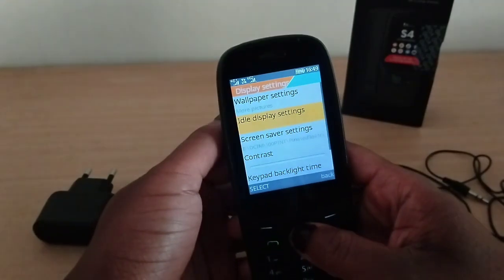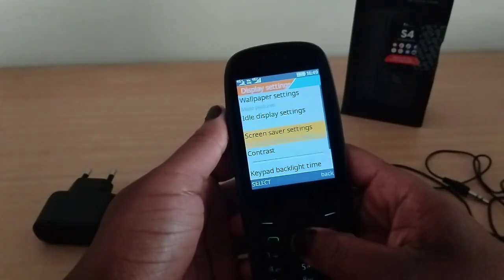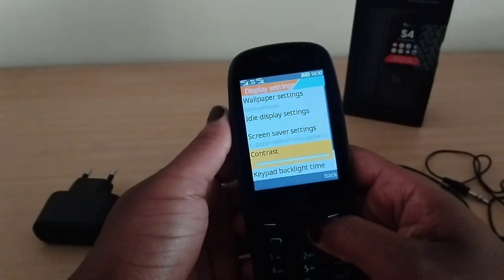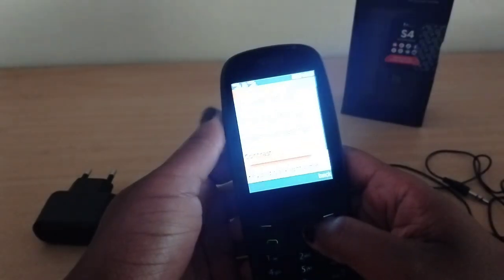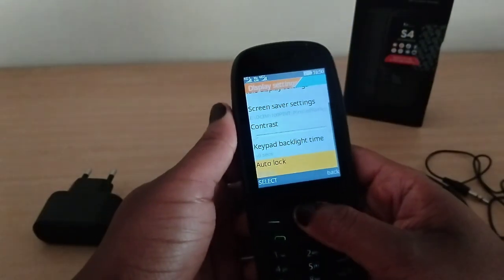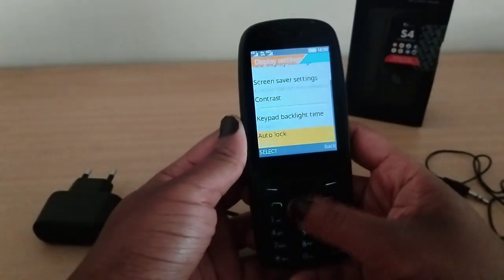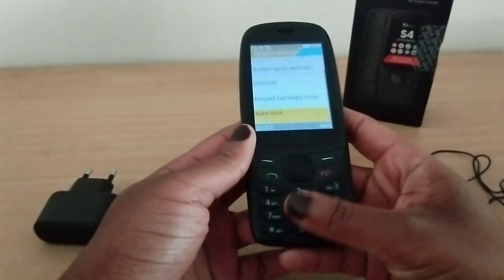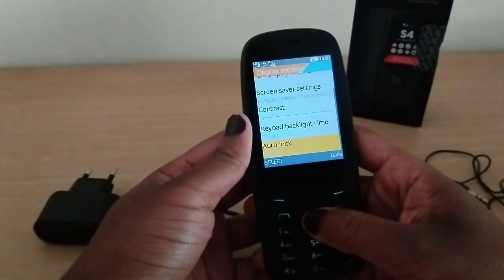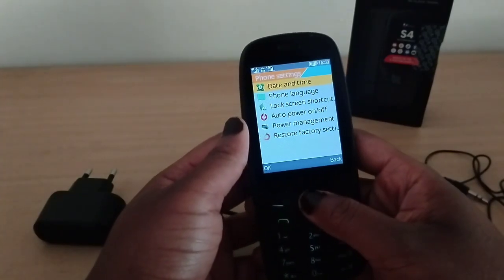You can change your wallpaper, idle display, which is pretty much the home screen that you saw. You've got screensaver. I have mine, which was the Arsenal one. I think you saw that as well. This is the brightness. It does get very bright, but I've got mine on the lowest setting. Keypad backlight time, which I think is self-explanatory. It's how long the light of the keypad will stay on after your last key press. You also have auto lock, which is also self-explanatory, I think.